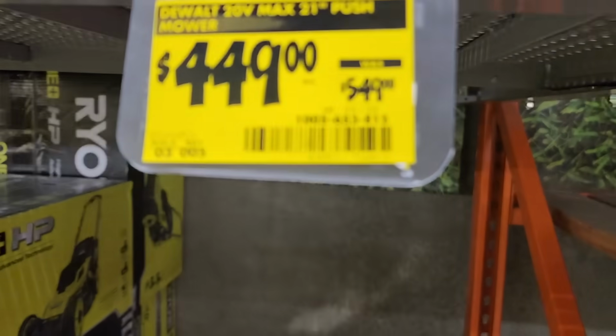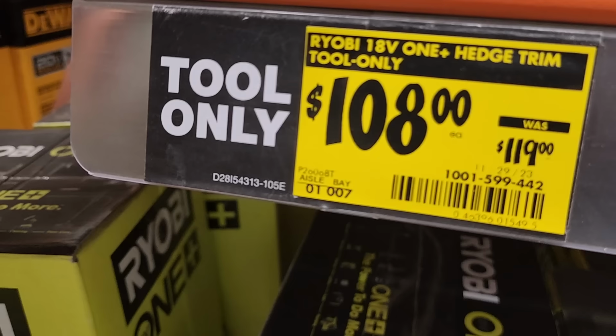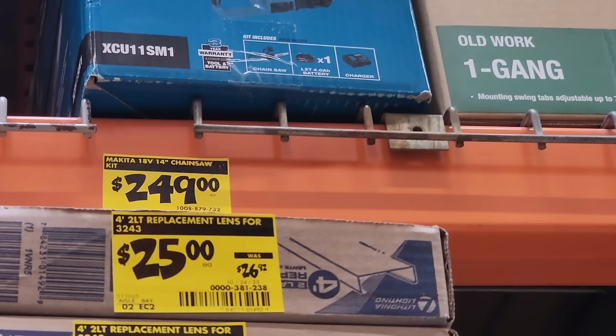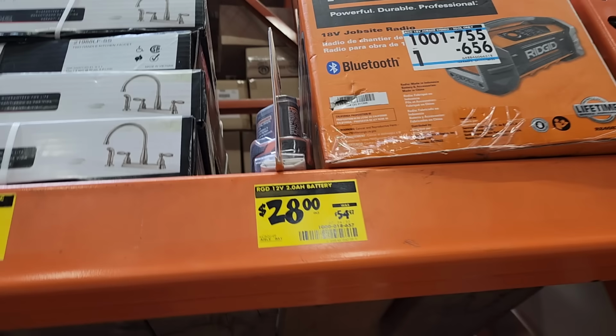That's unfortunate. But anyways, we got this one for $449 down from $549. This is a 21 inch mower. $108 down from $119. This is a different store, by the way, if you guys didn't notice. You got a chainsaw here for $249. I believe this is another clearance section. You got a Ridgid radio, and then you got a 2 amp hour 12 volt battery for $28 down from $54.